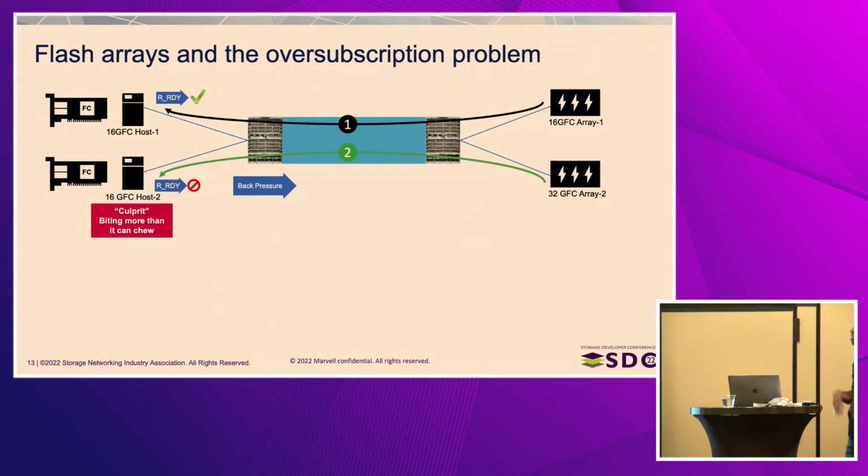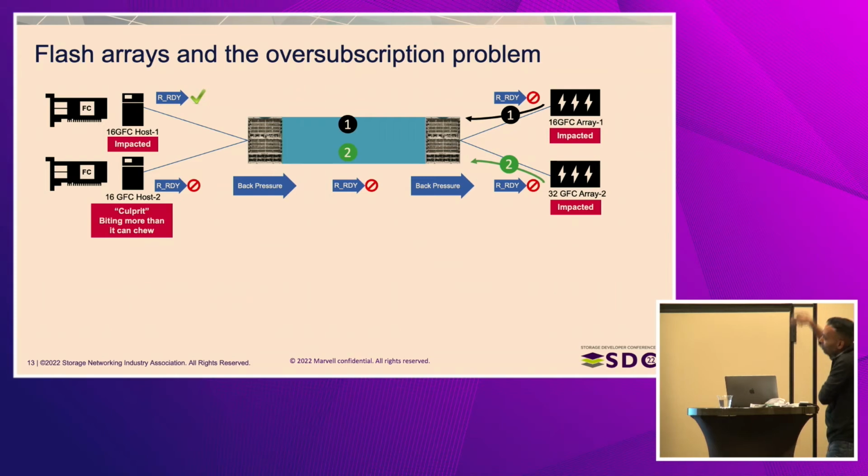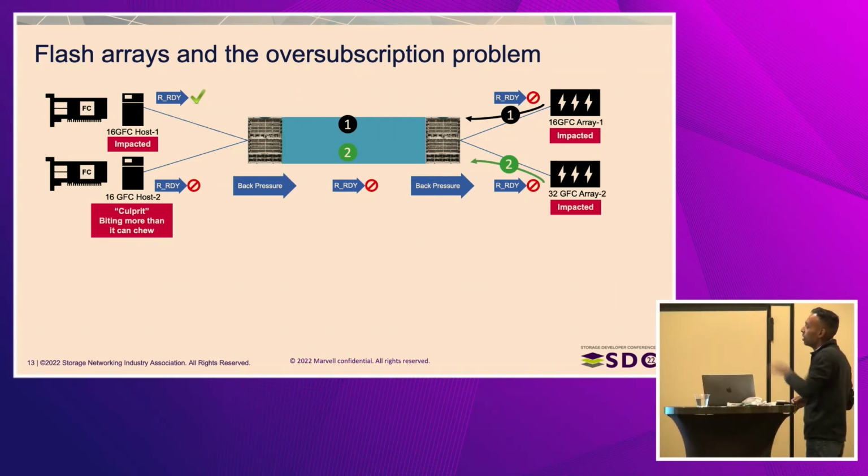And so that essentially puts back pressure on the fabric. The fabric really cannot do anything with that data. Being Fibre Channel, the fabric cannot drop it. So it has to hold on to all of that till the host is able to send more R_RDYs. Eventually, if that keeps up, the interswitch link gets backed up because the fabric on that side is unable to move any data, and that ends up impacting the traffic between host 1 and array 1, because all that data was running through the ISL between these two switches.